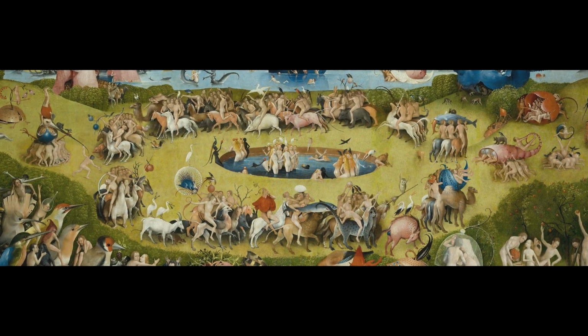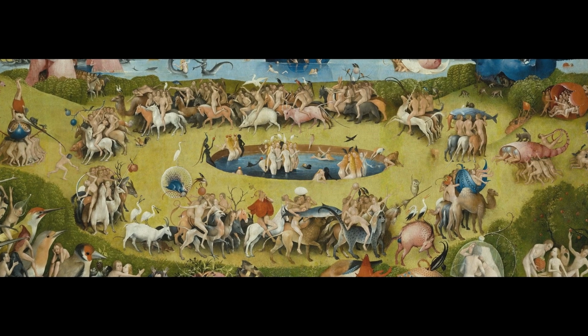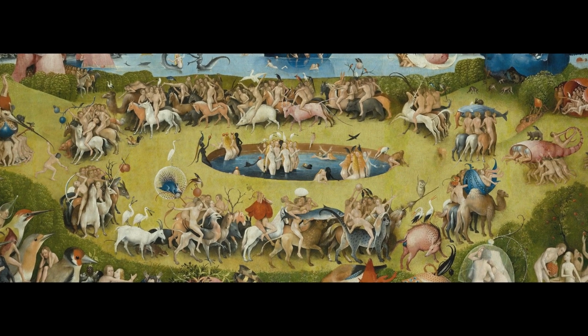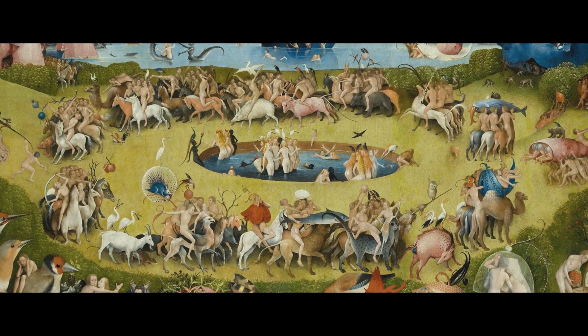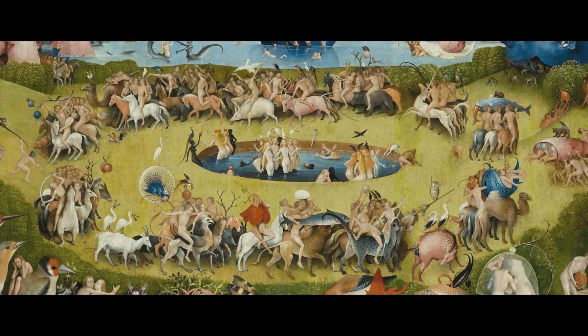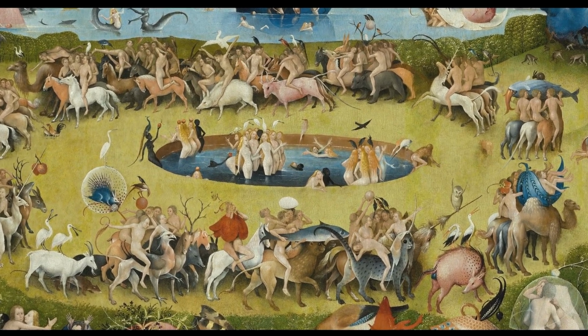The middle ground of the central panel is essentially very simple in structure. It is centred in a circular pond around which process a cavalcade of riders on various animals. The pond would appear only to contain women.